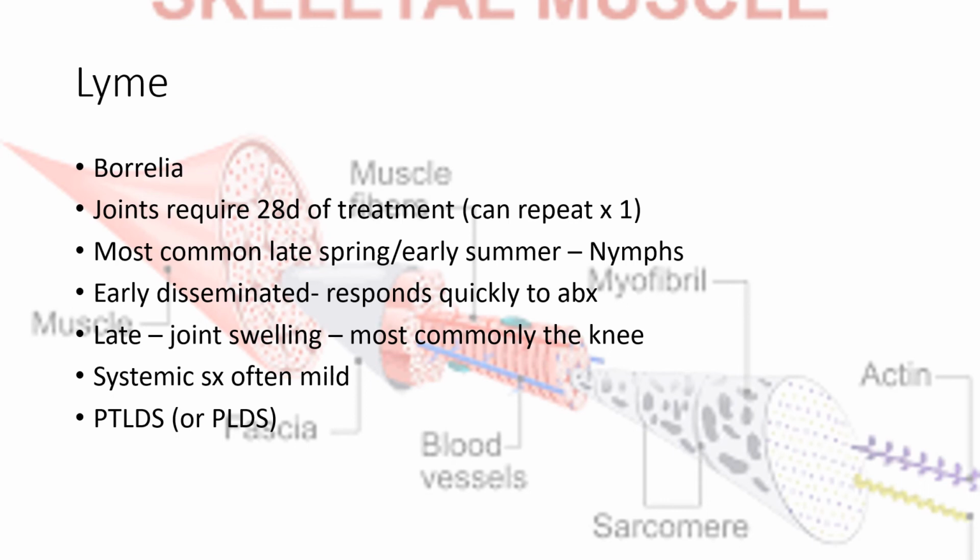Now, with later Lyme-related joint problems, you'll usually see red-hot joints, very often the knee. Very frequently, though, they won't have a lot of systemic symptoms with that. So it does make it a little bit harder to figure out. It's not all that unusual. I had a case recently where orthopedics aspirated a joint, sent it for a Lyme disease test, and it came back positive. So it is definitely a possibility when you have those red hot joints, especially the knee.